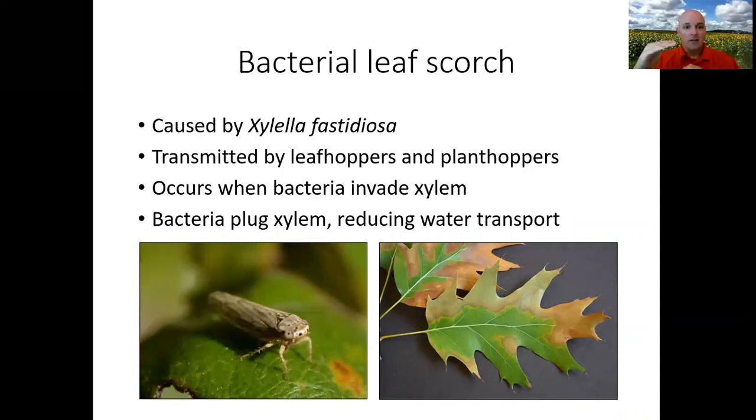We call that a burn line, and this is a bacterial disease spread by leafhoppers, and these little things are all over the place. Basically the bacteria invade the xylem, slowly plug up all the pipes of the tree so it can't move water. So this is a chronic disease. Will it kill it? I don't know, but it's one of those other stressors that eventually the tree will die of something if it has this.